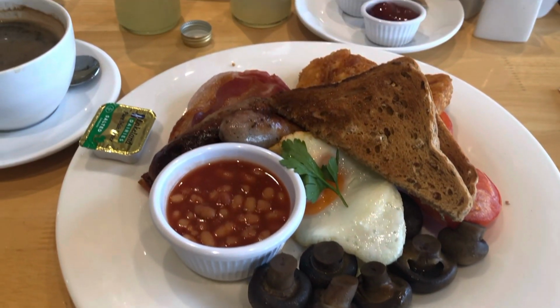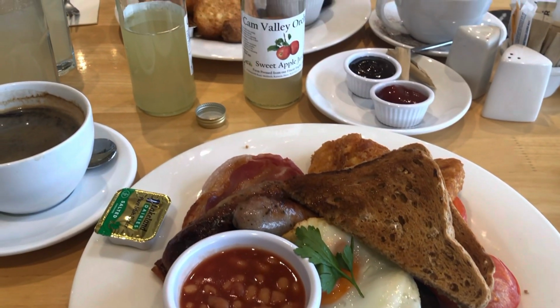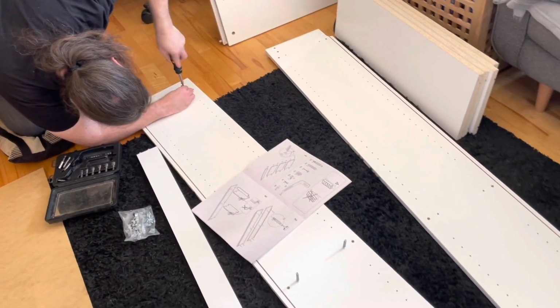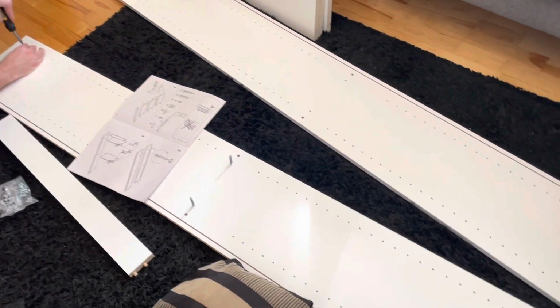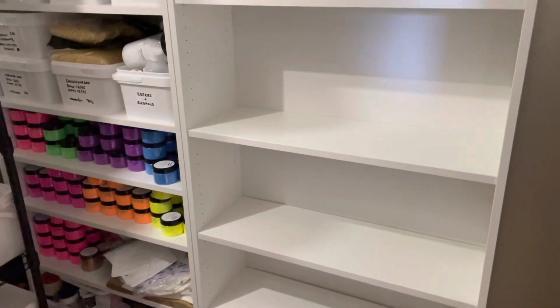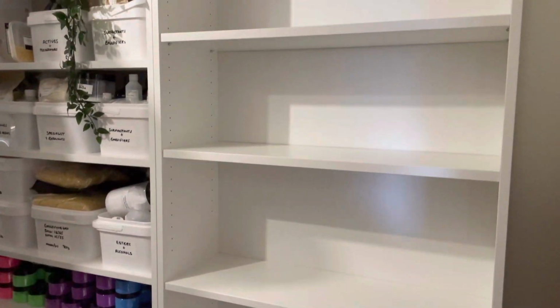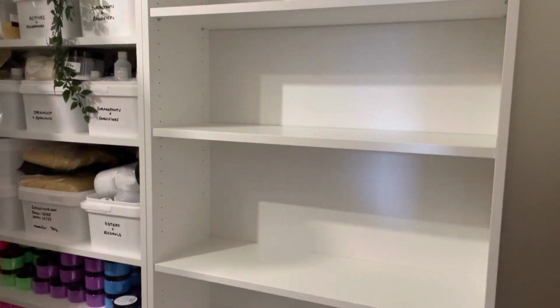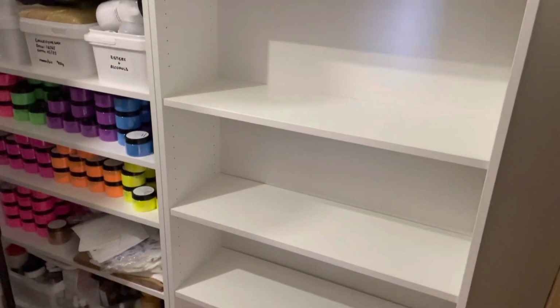It's the next day. We've gone out for a nice breakfast at the farm shop and then coming back to make the IKEA furniture. Of course I got him to help me because I always do something wrong and then just ruin furniture. But look, they're right here and ready for some soaps and wax melts and all the new products that I'm going to make shortly.